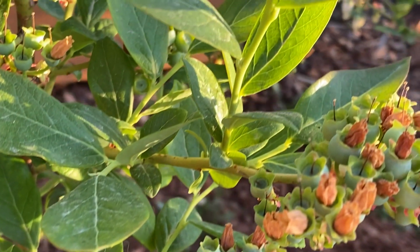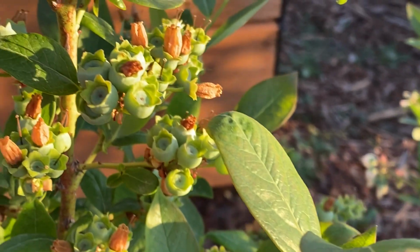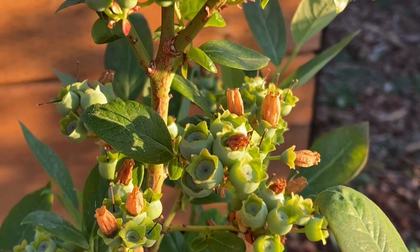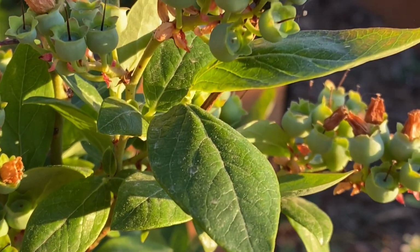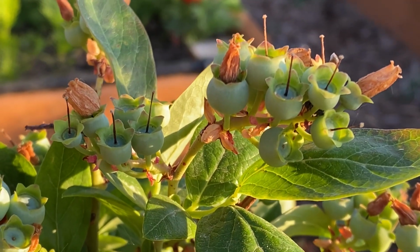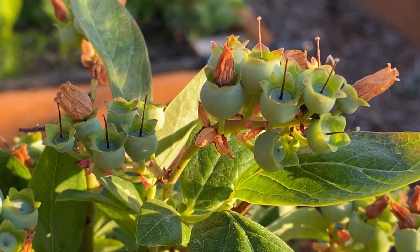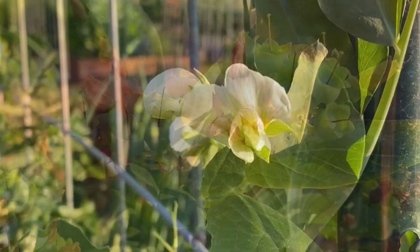The bees really went crazy pollinating all these little blueberry flowers this year. So we're really excited. These are just going to be delicious. Look at all of these berries. We're so excited. We just put these berries in last year, and we got them from a blueberry farm that was going out of business. So they're established plants but had to be moved.